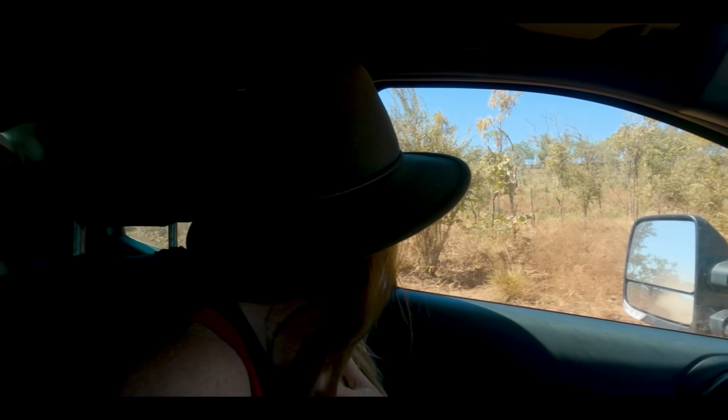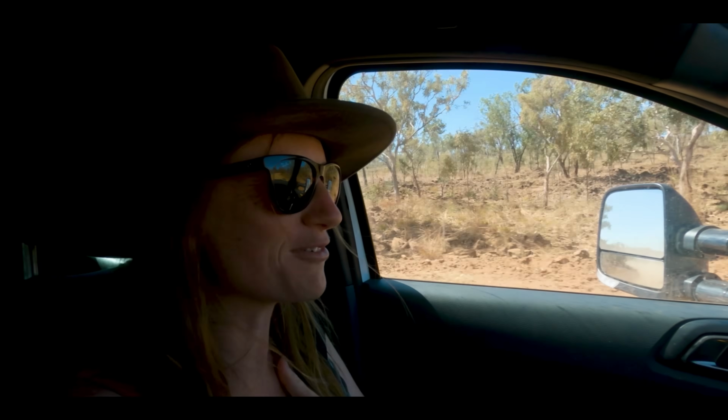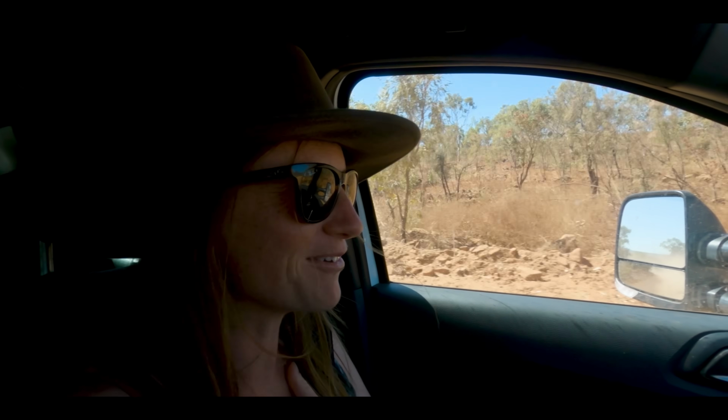They're big reds. Big buck ones too. I can see their bits from here. I felt a bit rude looking at them.